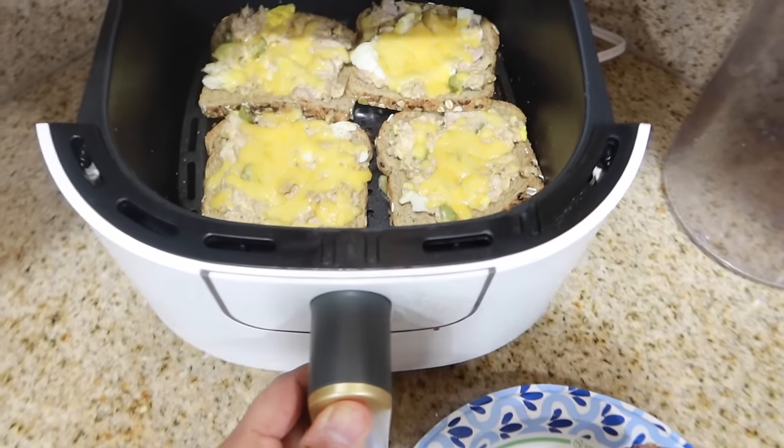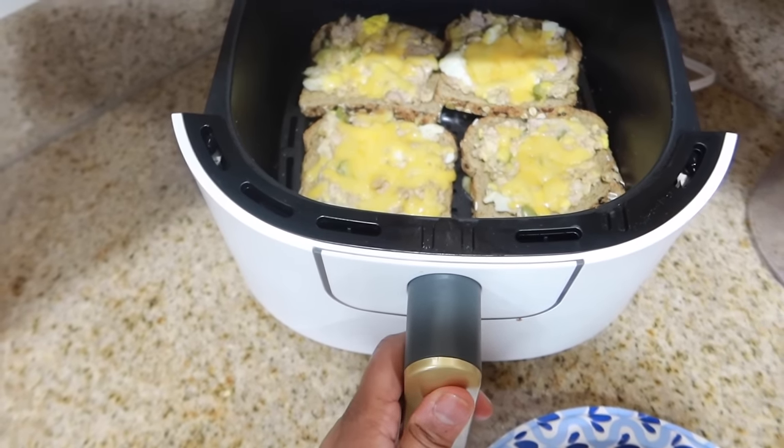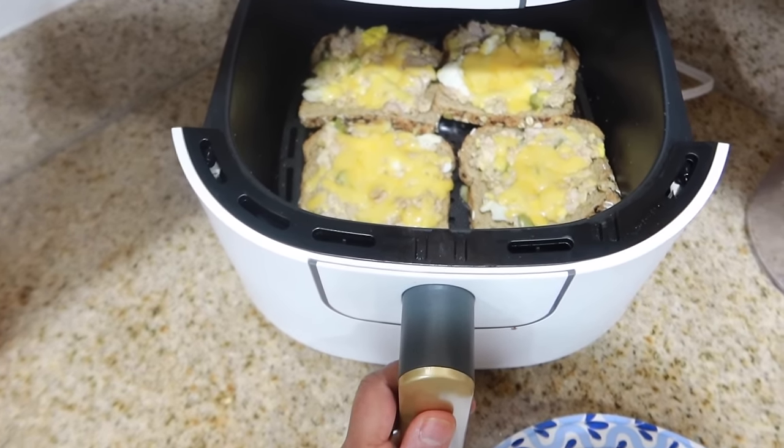Yum. This looks so good. Now I'm going to cut up some avocado, put some avocados on them. Who wants avocados on theirs? Me. And then they'll be all done.